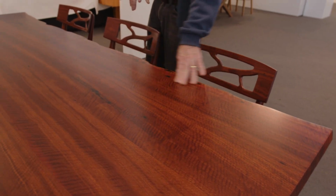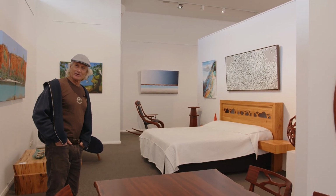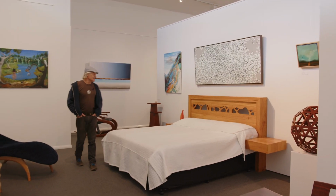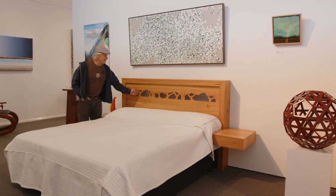So that's just a beautiful fiddleback Jarrah table. And there's a little bedroom the girls have created. So this was out of our Margaret River exhibition, this filigree work.